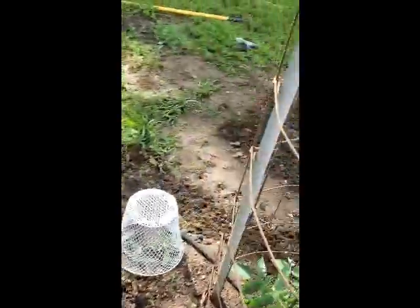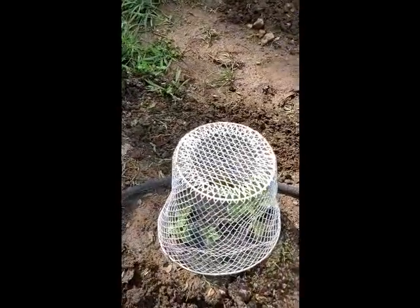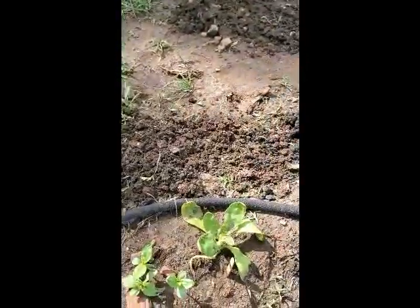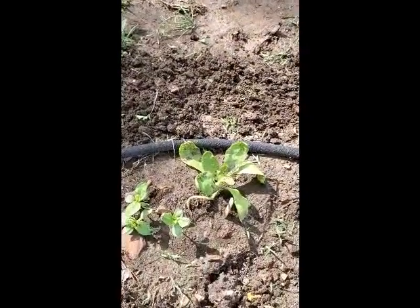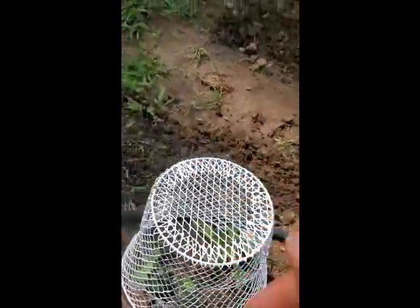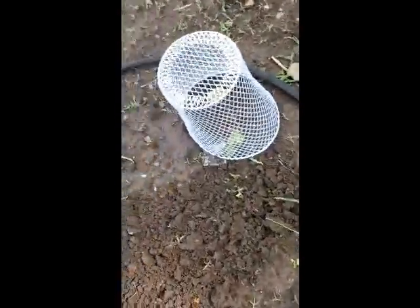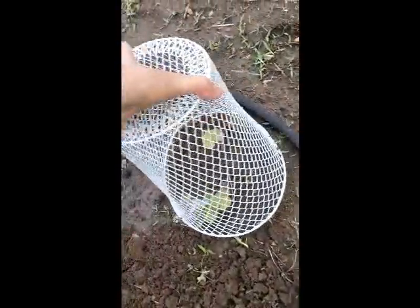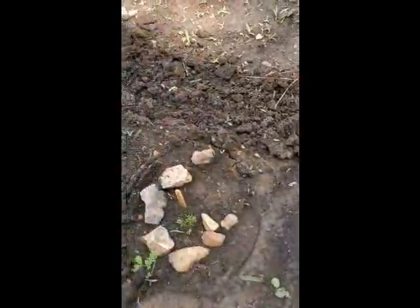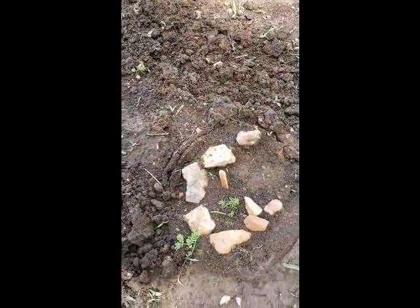Down here on the end, covered with these little trash cans I get at the Dollar Tree, which keeps the birds and deer away, I have some zinnias, and I have a calendula. My first time growing calendula. I'm excited about that. On this side, I have sweet potatoes, just one plant there. Over here, I have more sweet potatoes, and I have a chamomile, my first time growing chamomile.